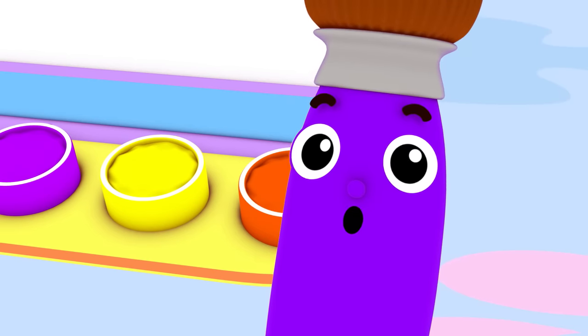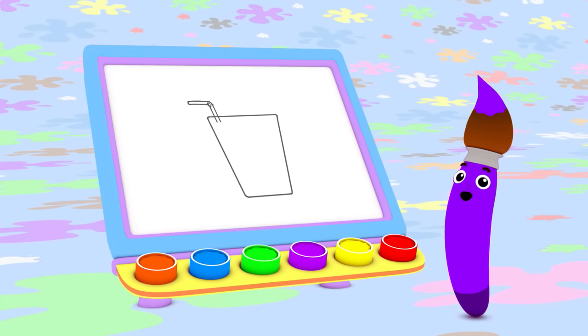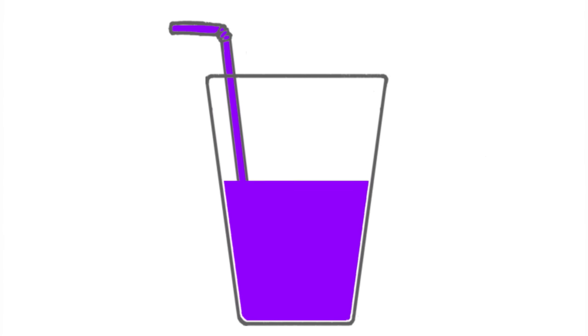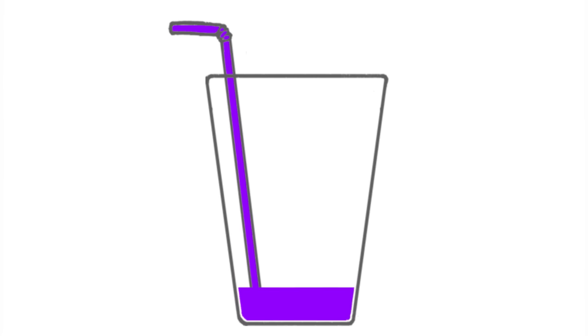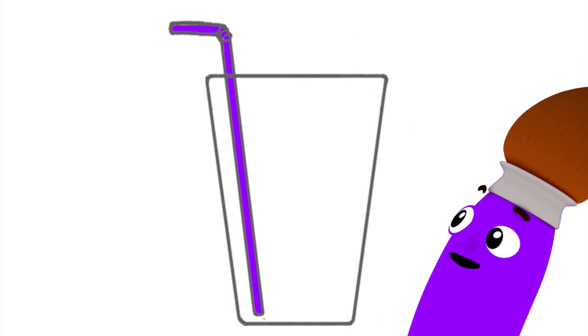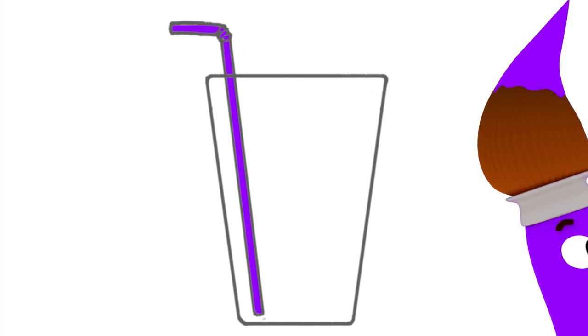Today I'm going to paint with purple, and I'm going to start by painting grape juice. Purple grape juice is yummy in your tummy. Someone drank all the grape juice.